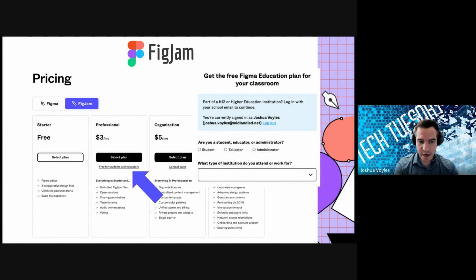You're going to come to this screen. You can see there's the free. That's not the one you want to choose. You want to choose where it says $3 a month for professional. In the real small print where that blue arrow is pointing, it says free for students and educators. That is the link that you want to click on, and I believe I pasted links in the chat already. It's going to take you through a smaller window where it says get the free Figma education plan for your classroom. It's a really short form where you just fill out your email, and it verifies if you're a student, educator, or administrator. Really super easy. Took me like a minute to do, but that's the one you want to choose.